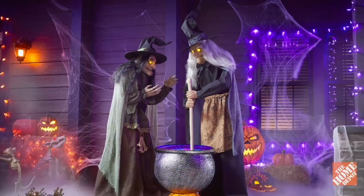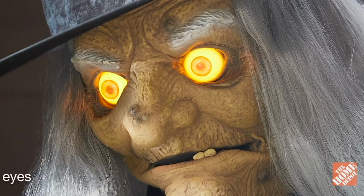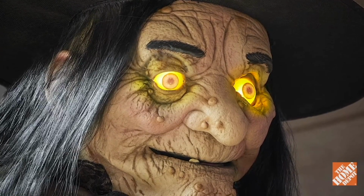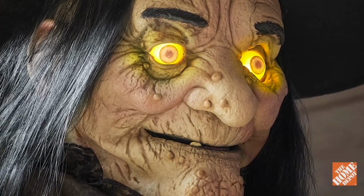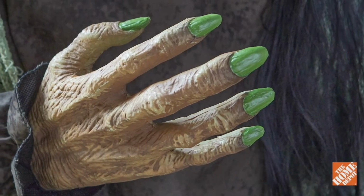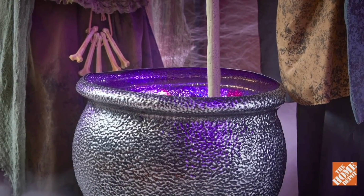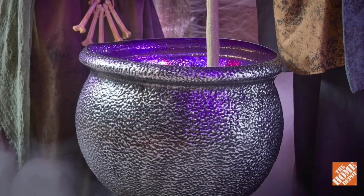At 5.5 feet, this motion-activated duo is layered with diabolic details. Their eyes burn bright with LED light. Large wart-covered noses protrude from weathered, wrinkled faces. Grotesque green nails line withered hands as they grasp and clench. All while they conspire over a gurgling, glowing pot of pure poison.